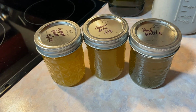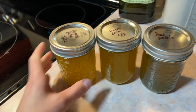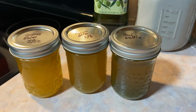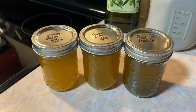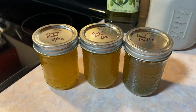On another day where I have more time, I will put them into dropper bottles. Look at that pretty yellow color that comes from the lemon balm, and that dead nettle's got a pretty green, so I'll be excited to be able to use these. The lemon balm I know I would like to take maybe at night to help relieve stress and help me sleep. Probably just take a couple drops in some water.